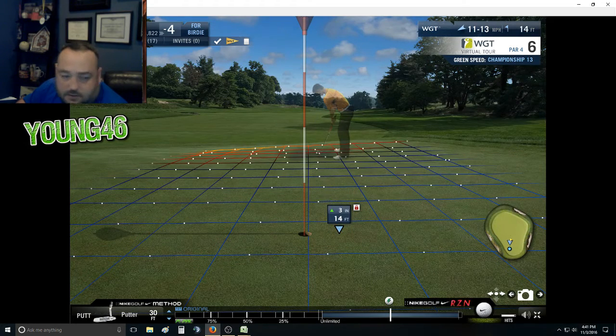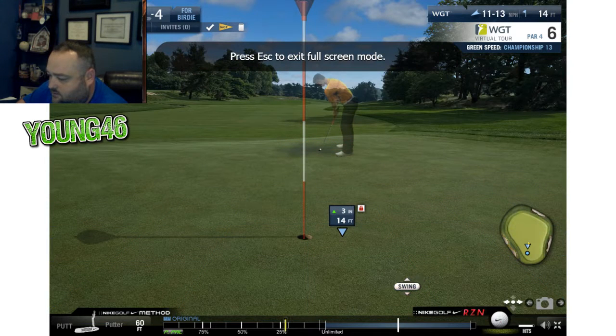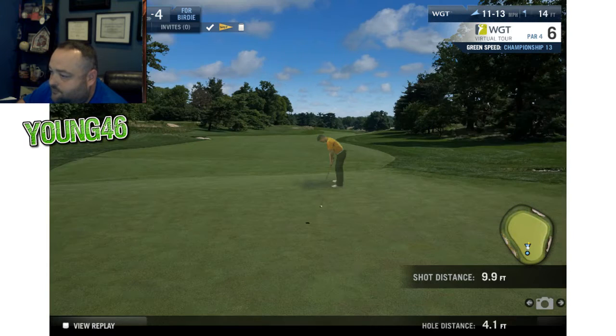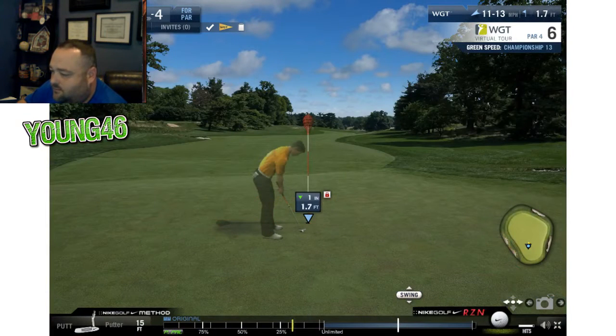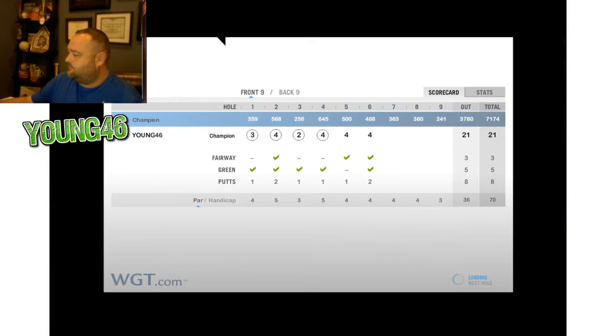Okay, I'm going to hit this about 21%. A little closer to 22 just because it's uphill. Nope. Should have played it dead weight. Dead weight may fall, probably doesn't either though. Alright, so that's disappointing. I was hoping to birdie one of the two, right? That was kind of my goal. Birdie one of the two.